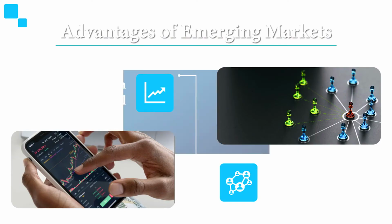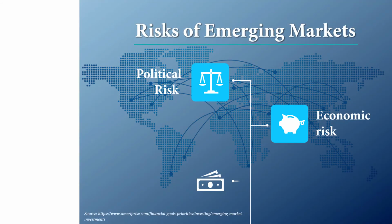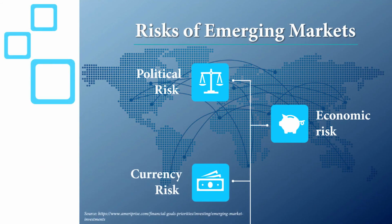And like with every investment, there are benefits and risks involved with investing in emerging markets. Some advantages of emerging markets include high growth potential due to the rapid expansion of the economic environment, and diversification, a good diversification tool for your investment portfolio because an economic downturn in one country can be offset by the growth in another country. And some risks of emerging markets include political risk.